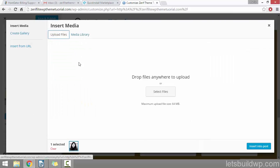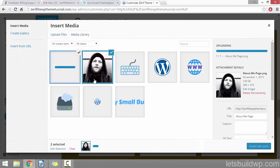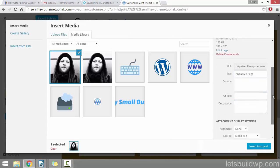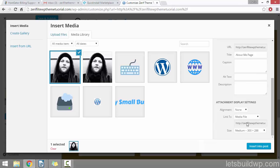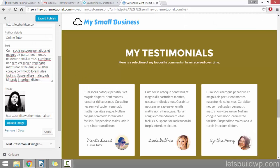Then we can click upload files, select files, and then search for the image on our computer. Once we find it, just click open. Then if this wasn't an example, I would add my title and alternative text. We can leave the options at the bottom and just click insert into post. Then we'll see it appear here, and we just need to click apply underneath.